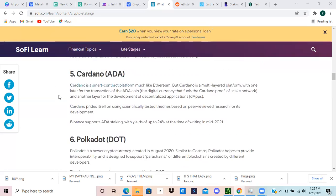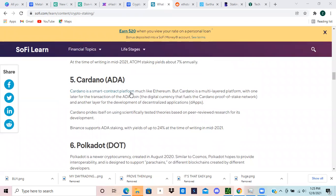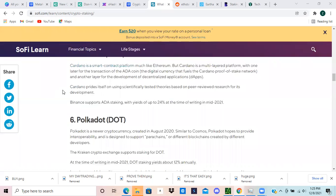Linking the blockchains. So Cardano, ADA, is a smart contract platform, much like Ethereum, but Cardano is a multi-layered platform with one layer for the transaction of the ADA coin and another layer for the development of decentralized applications known as dApps. Cardano prides itself on using scientifically tested theories based on peer-reviewed research for its development. Binance supports ADA staking with yields up to 24%.